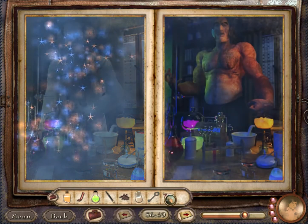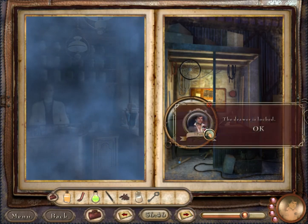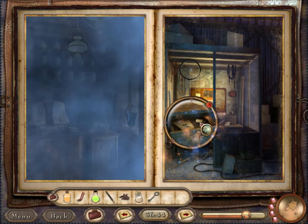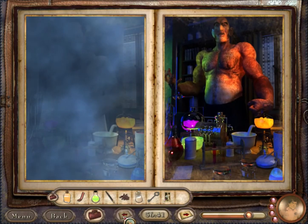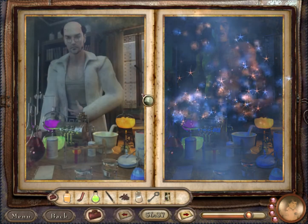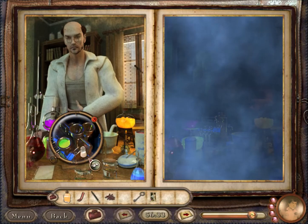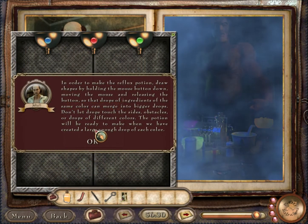So I'm gonna switch back to Hyde. Lots of switching back and forth. And it's not a treasure chest we're opening, sorry, that was Treasure Island. We'll use the key to open the drawer, that gives us the Jekyll card. Great, and we'll switch back to Jekyll one more time. Take a look at his machine. Phosphorus, salt, and snapdragon. Oh my gosh, and this is just a terrible puzzle.